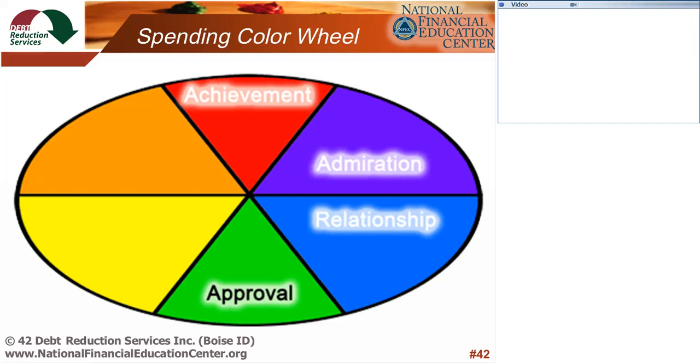Exactly. Approval, the green, blends right in with yellow, but once again, the motivation is a little different. The responsibility spender is someone who feels a real duty. They feel a motivation to spend because it's the right thing to do. They pay their bills on time. They feel it's important to give back. So this one is a motivation of feeling not necessarily obligated. Green would be giving back out of obligation. With responsibility, you're giving back freely because it's your choice. You want to give to others and back to your community.